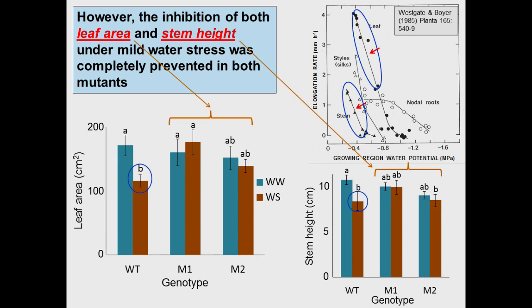So we're on this part of the curve, and this is leaf area at this time of harvest, reduced by around 30% compared to the well-watered control, and similarly for stem growth, which is reduced by about 20%, stem height at this time of the experiment. When we look at the mutants, these data are really very exciting. Both of the ferulate deficient mutants, grown side by side with the wild type in a randomized design in the field, showed no impact of this mild stress condition on either leaf development or on stem height.